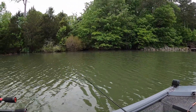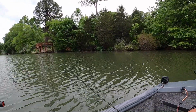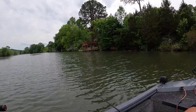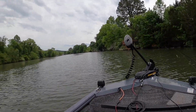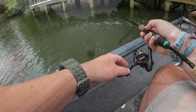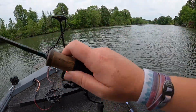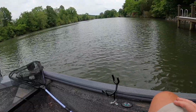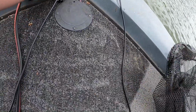I'm just going to hit some of these little docks and work these areas, try to catch some crappie, some keeper size. I don't have my measuring tape, but if they look big enough, I'll keep them. Not so great with these docks. Alright, guys, let's run on down. Fished these docks for a minute and I didn't get nothing, so I'm not going to sit still. I'm going to run down and hit some other docks.